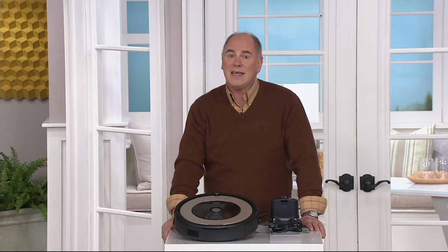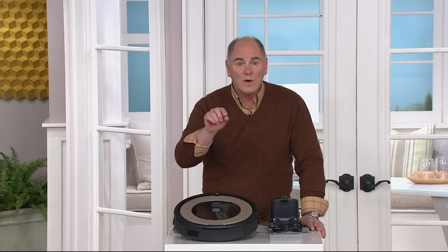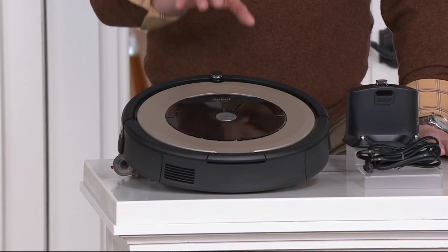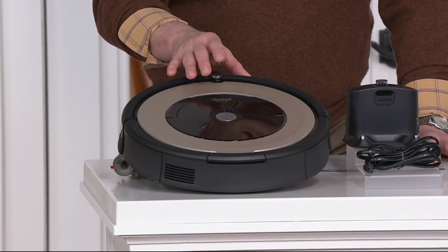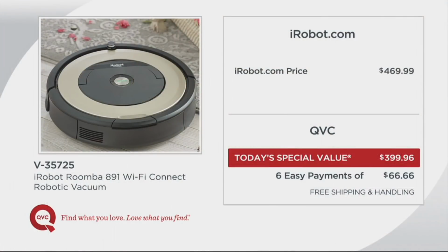By the way, this exact same vacuum can easily be considerably more money at its own manufacturer's website. This model was built for QVC. You won't find that beautiful champagne ring on it. And I want to point out, at $399.96, it's a real vacuum. A real vacuum. And I'll tell you why that's so significant. The vacuum sells at iRobot.com at $469.99. Do the math, 70 bucks. 70 bucks left in your pocket.